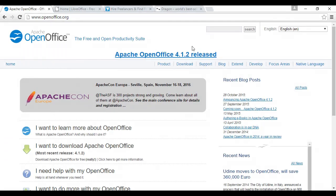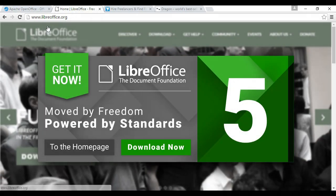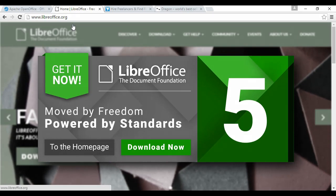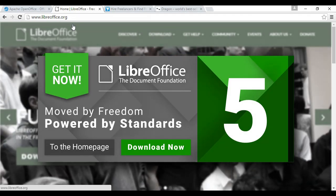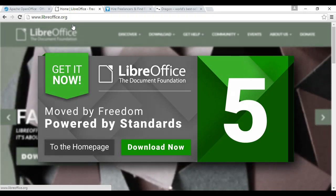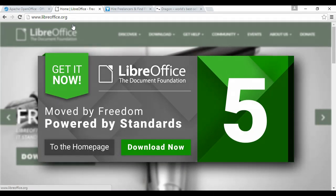If you're going to write your ebook yourself, then some good software to get is either OpenOffice from openoffice.org or LibreOffice from libreoffice.org. These are software packages, office suites basically, that are similar to Microsoft Office, but they are free and open source, and they will run on Windows, Mac, and Linux. And they also have the advantage of being able to create a PDF straight from within the software.